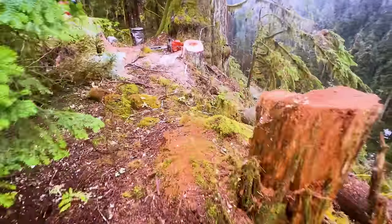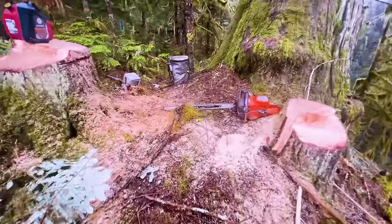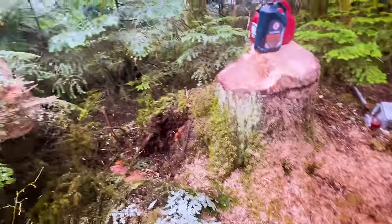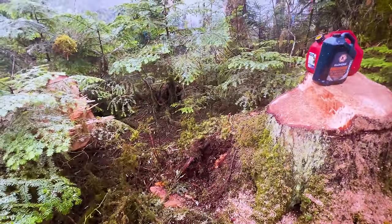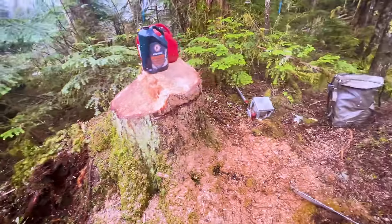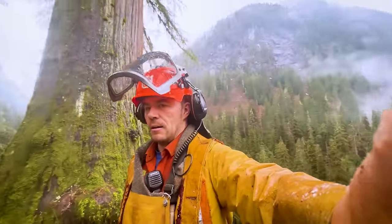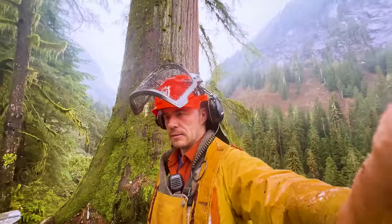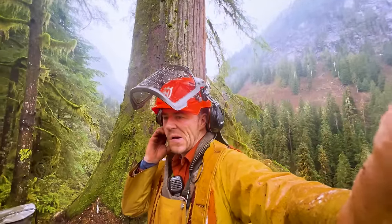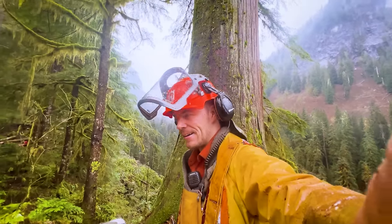Huh, never seen that kind of creature before. I only saw basically its backside as it was running away. But it was fat. It wasn't a squirrel. It was big, fat, like a marmot or something. It wasn't long and skinny. Oh, I wonder what that was. If I had that GoPro on my helmet, I would have seen it.